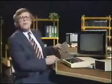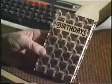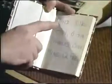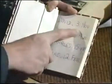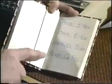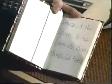In BASIC, first we've got to decide on how many birthdays and how many names we might want to store. It's a bit like going to a shop and buying a birthday book. You've obviously got to choose a book that's about the right size for the number of entries you expect to make. Now, each entry here is a record. Here's David, and that's the first field, and the 3rd of November is his birthday. And each one of these is a record, and each contains 2 items of information, or 2 fields, the name and the birthday.